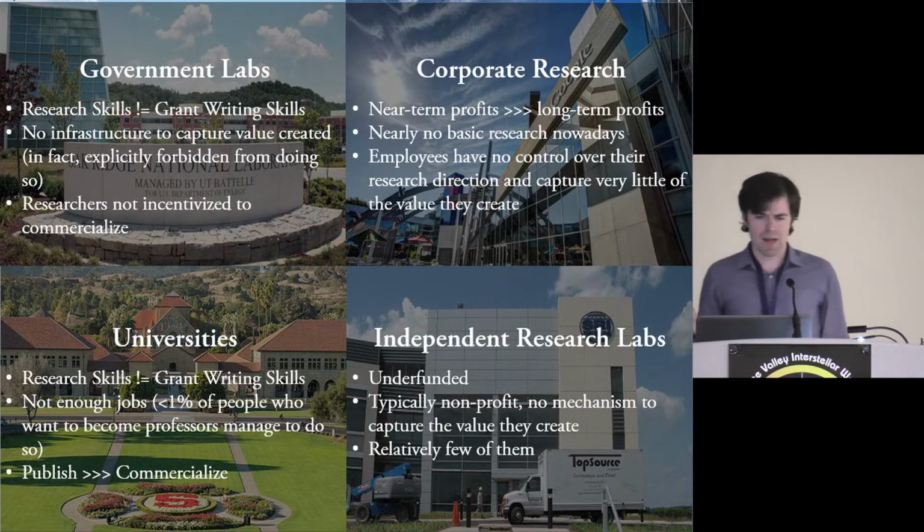So government labs: research skills do not equate to grant writing skills.